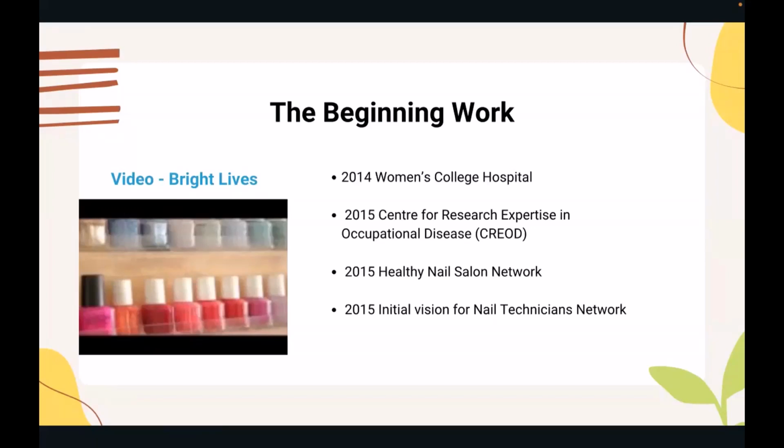And then from there, we were funded by the Center for Research Expertise in Occupational Disease to pilot some education and training out in salons. So that project piloted the peer-led model, where we would hire people from within communities, provide education and training, and then that outreach team was really the link into communities firsthand. And that really became the foundation of our work that continues today.